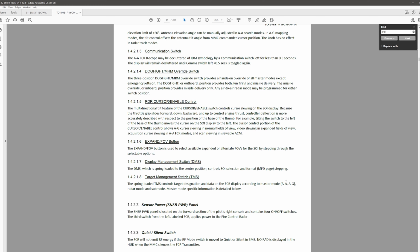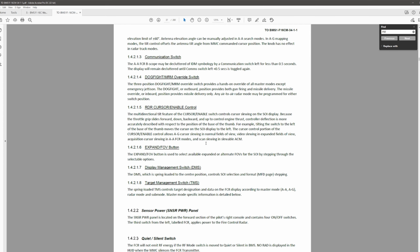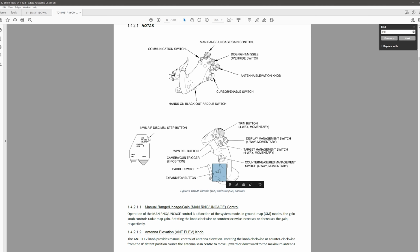Elevation knob, communication, expand. You can expand your FCR. If you see two people close together, you could press the expand button down here. It'll expand the picture.